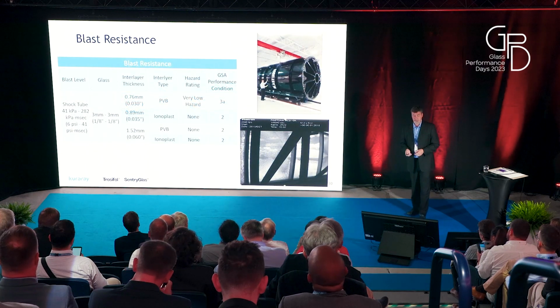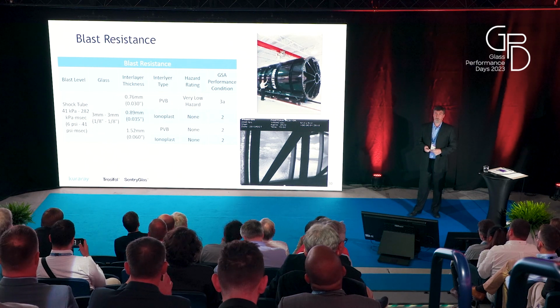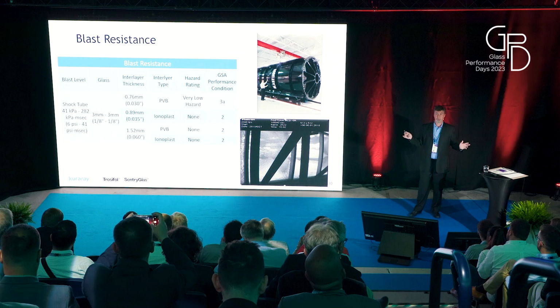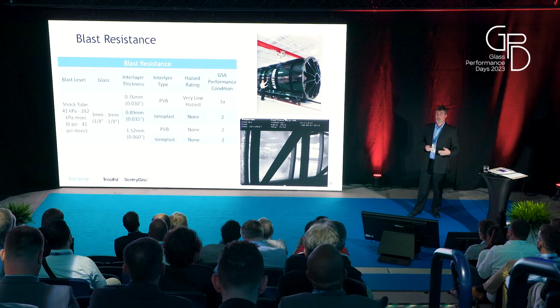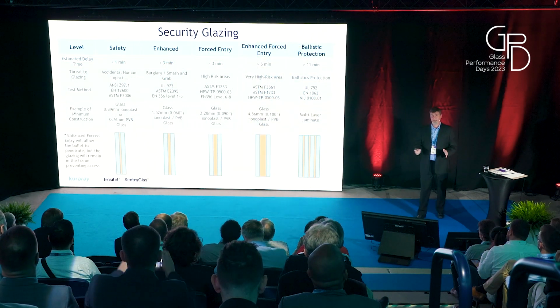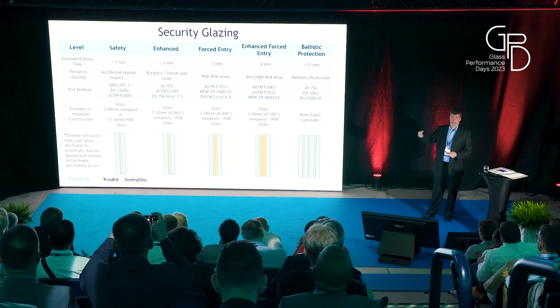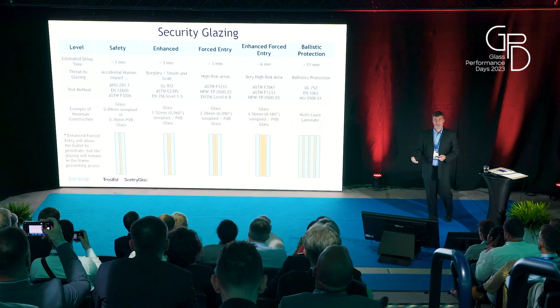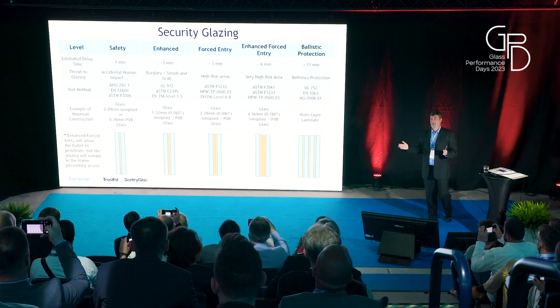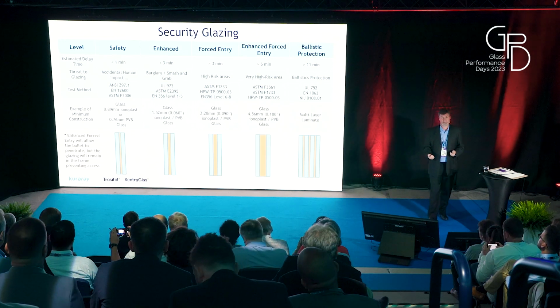For blast resistance, 0.76 millimeter, 1.52 does pretty well for your lower levels. As you start getting up to the bigger glass or your higher blast loads, then you're going to have to go with thicker interlayer, thicker glass, multi-layer, or whatever as well. Okay, so to sum it all up, in this beautiful chart, you could see that as you move towards your right, with the increased level of security glazing, you need to increase either your laminate thickness, multi-layer laminates, or increase the interlayer thickness as well.